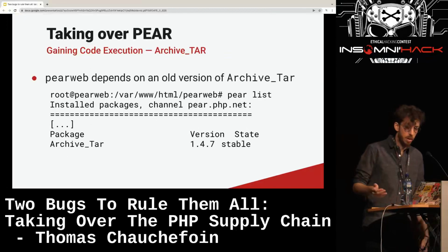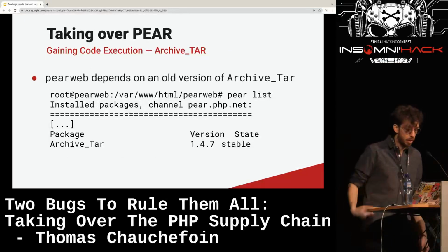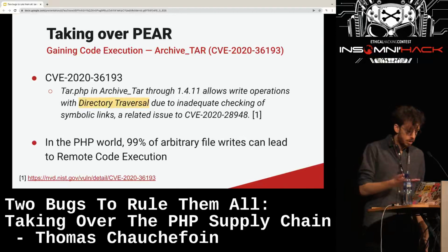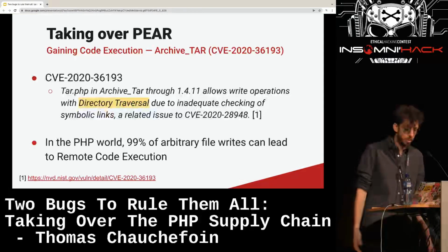That Archive_Tar version, like we said, that PEAR web is running is quite old, and there are also publicly known vulnerabilities in it. In this version, which is I think something like 5 years old, there is this CVE. There is no public POC, but it says it allows a write operation with a path traversal because of symlinks.